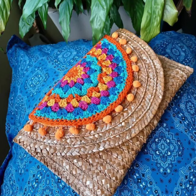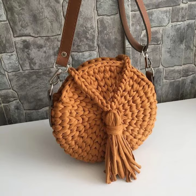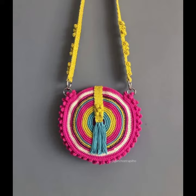Add buttons, beads, or embroidery to a simple clutch to make it stand out, and create straps using beautiful variety colors and webbing to design a chic texture, and beautiful ideas.